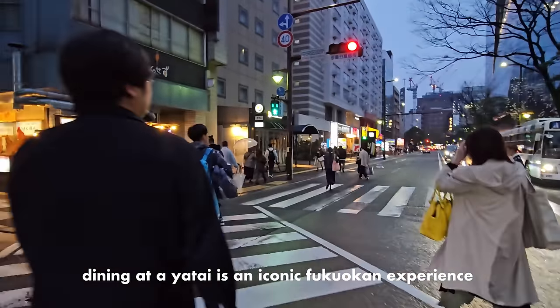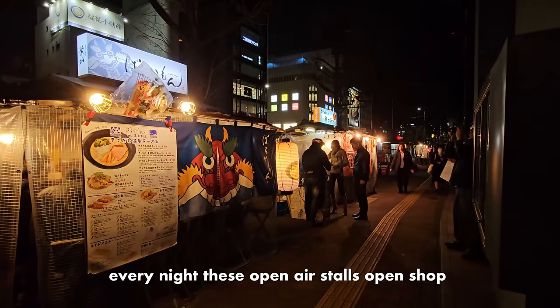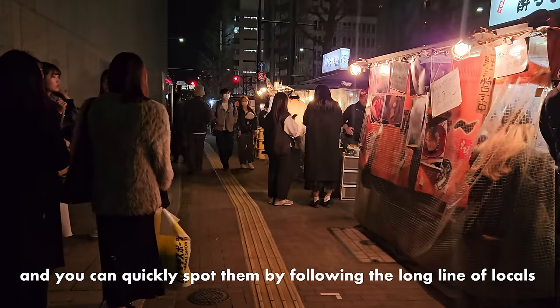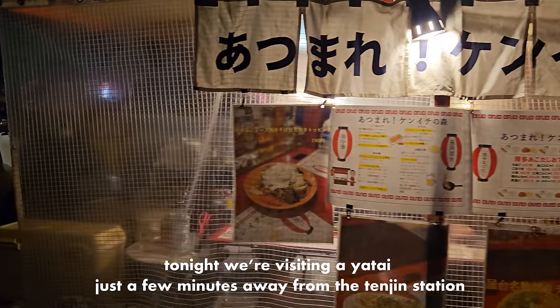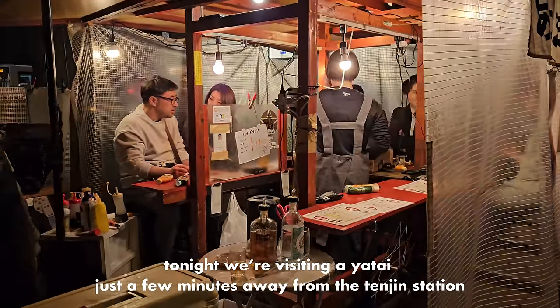Dining at Yatai is an iconic Fukuokan experience, and one that is unique to the city. Every night, these open-air stalls open shop, and you can quickly spot them by following the long line of locals lining up to grab a bite. Tonight, we're visiting Yatai, just a few minutes away from Tenjin Station.